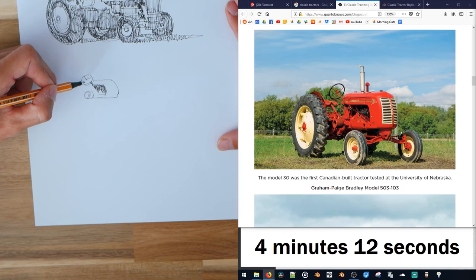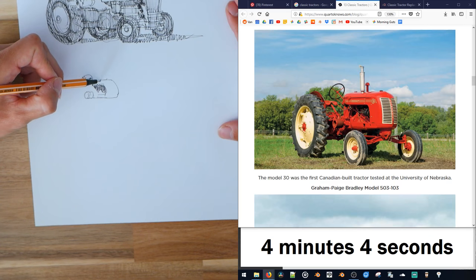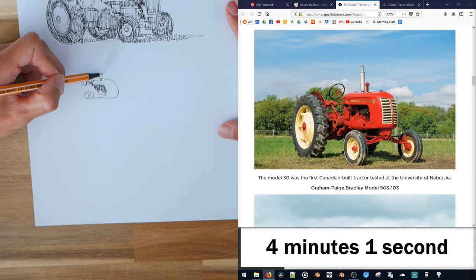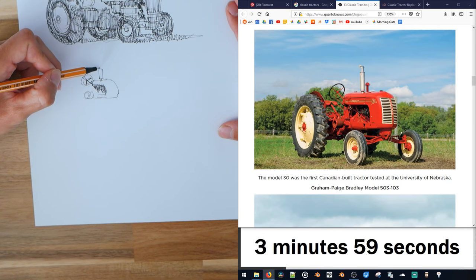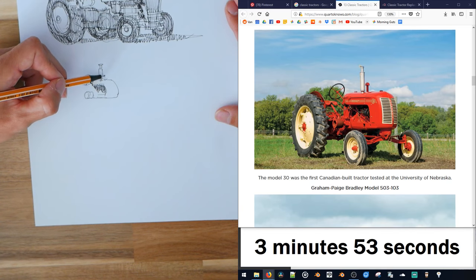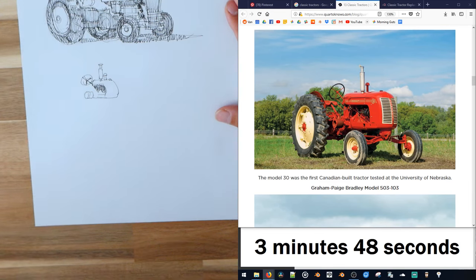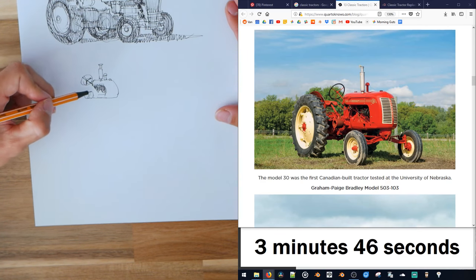I think starting with the engine is good. I'm gonna try to do that for all of these now. Because the last one I started with the wheel and the details and it kind of went to shit real quick. Yeah, this one I feel like this is good.